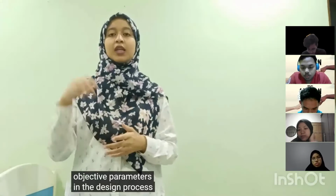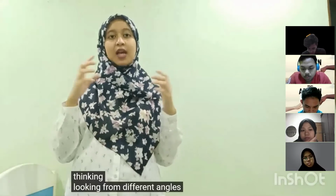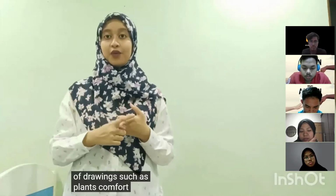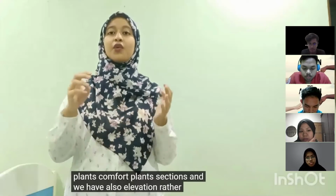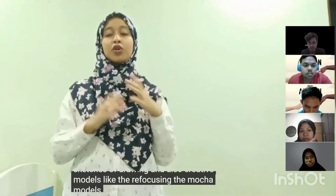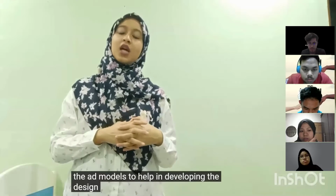Through designing the limited space, we will explore more about the role of function and objective parameters in the design process. 3D dimensional thinking, looking from different angles, applying different types of drawings such as plans, ground floor plans, sections, we have also elevation rather than just a mere sketches of drawing. And also creative models, not to forget the mock-up models and also the other models to help in developing the design of the confined space area.